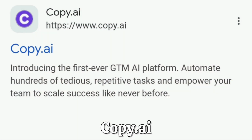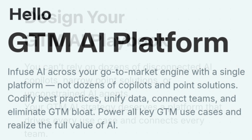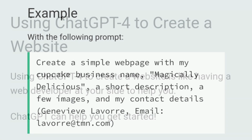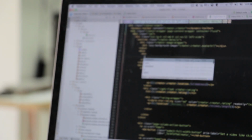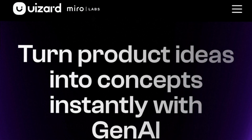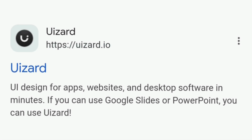9th, Copy AI. Generate compelling website copy, headlines, and product descriptions in seconds with Copy AI. 10th, ChatGPT. Use ChatGPT to generate HTML, CSS, or JavaScript code for unique website features and troubleshooting. 11th, Uizard. Turn sketches or wireframes into functional website prototypes with Uizard's AI.